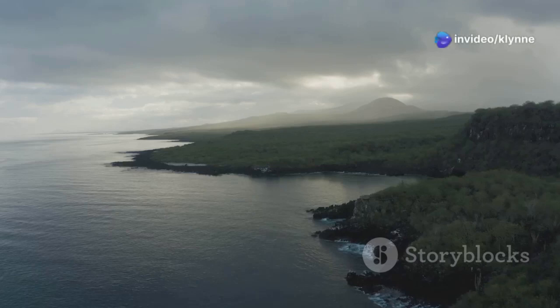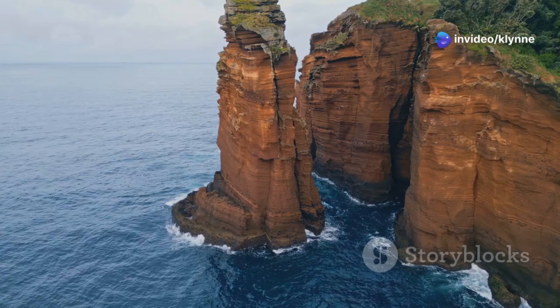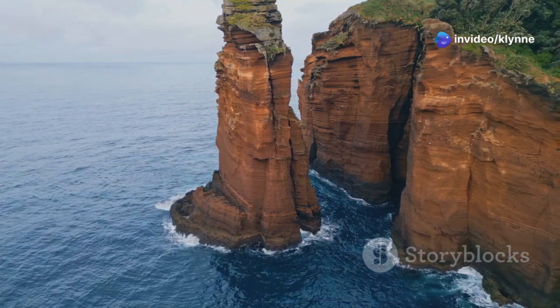The islands are not just random pieces of land, but are interconnected through their volcanic origins, creating a unique archipelago that has intrigued scientists and explorers for centuries. Over a really long time, wind and rain shaped these volcanic islands into the amazing cliffs we see today.